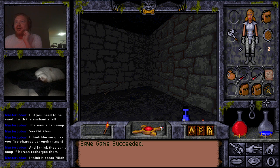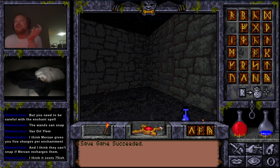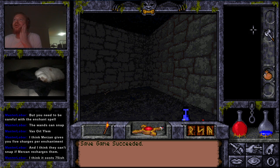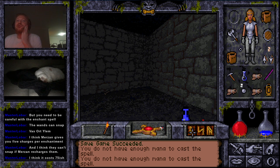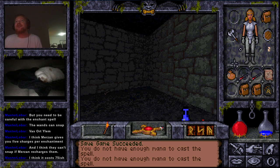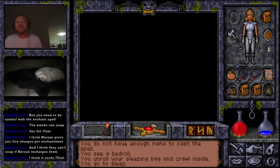What else am I looking at? I want spells. Oh, that's right, I did Mending on the Lamp, so I want to do that at least. Well, certainly. Do that as is. Not enough mana. Fine, we will rest.